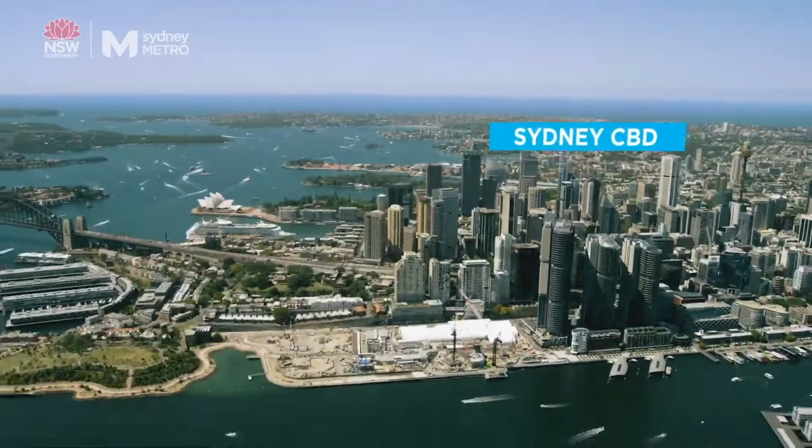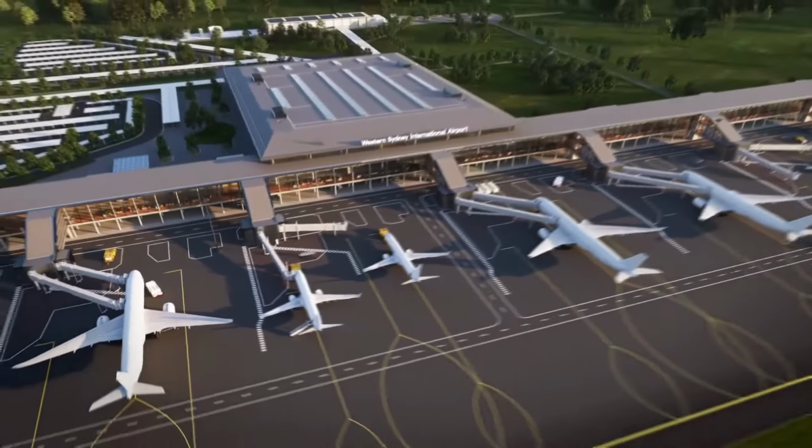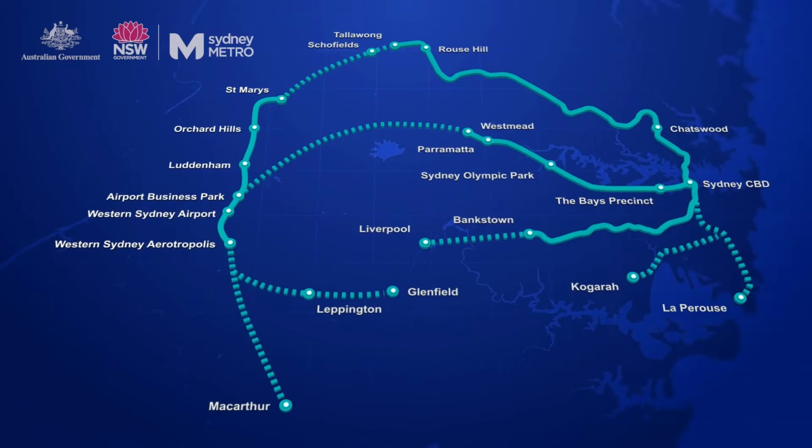The second track is the Sydney Metro West, connecting the CBD and Parramatta. It's expected to be completed in 2030. The final track will connect to the under-construction Western Sydney International Airport with the outer suburbs St Mary's, where it will connect with the rest of the transport network and should be open in the next 2 to 3 years. The trains themselves are promised to be some of the best in the world.